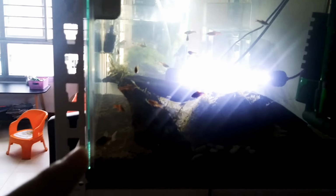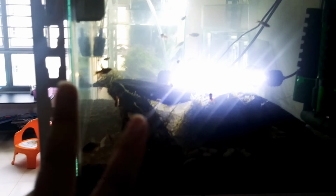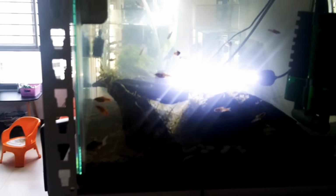They are doing well, but I saw 1 or 2 with crooked spine which I did not spot when I bring it back from my local fish store itself. So the cories are also doing well. They are all inside here.